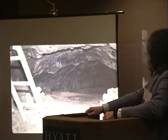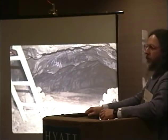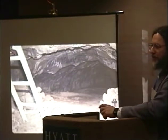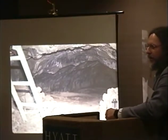At any rate, the other problem we discovered was actually boredom. A lava tube, once you get over the initial gee whiz of it, is a pretty plain and boring place. It's a tube of lava that's black. So there you are.